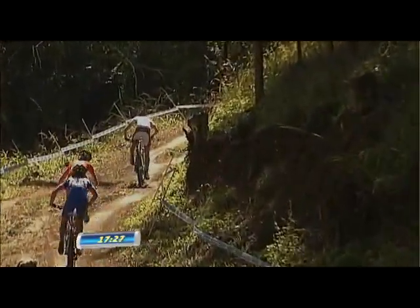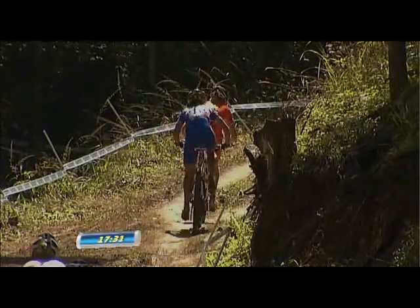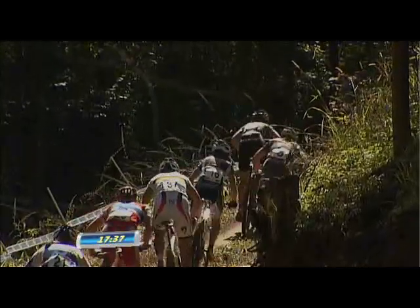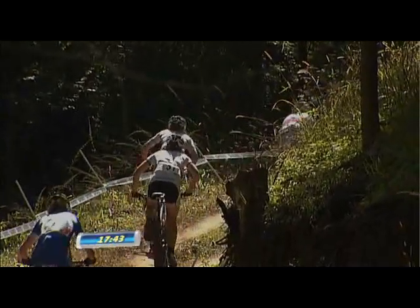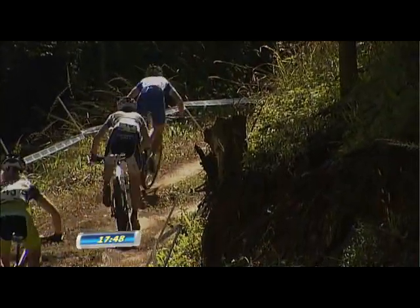Let's see, plate number 20. Is that Anna? Yeah, it's Anna Szafranec. Yeah, Anna Szafranec there. So a depth of talent from Poland. Heather Ermiger's moved up. And that's her going through there, number 17. Can't see them, so we'll look for the number. Let's see the number for the Chinese rider, Ren, and we'll keep an eye out for her.